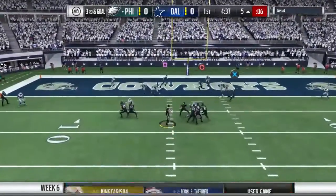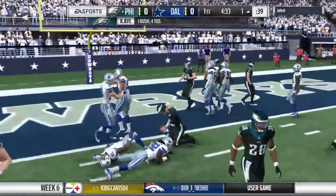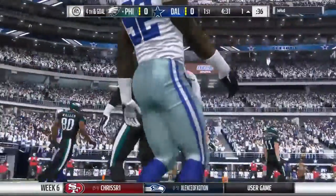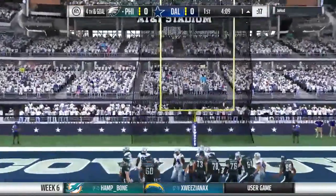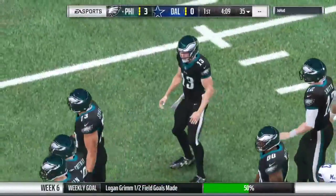Gun. They'll look to throw. And he'll be brought down right on the edge of the goal line at about the 1-yard line. A gain of 4 on the play, and that will bring up an interesting decision here on 4th and goal. And his kick here is good. And the Eagles, they take a 3-0 lead.